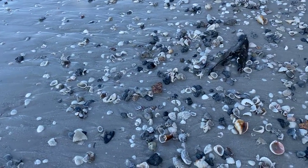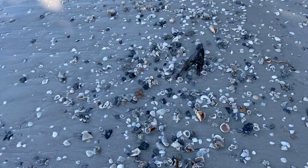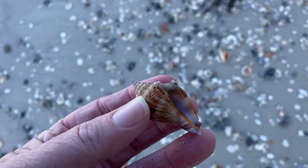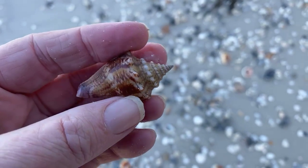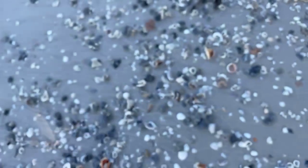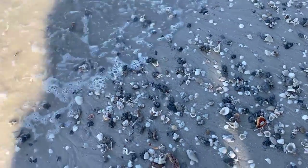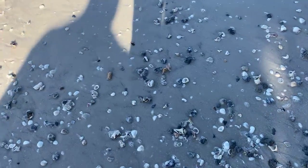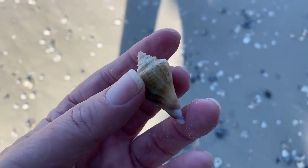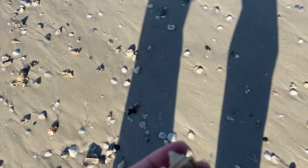Just checking out some more shells. Beautiful little fighting conch shell. Beautiful stripes on it. Oh, another one down there. Beautiful little patterns on them. Ooh, a nice little spiny jewel box.